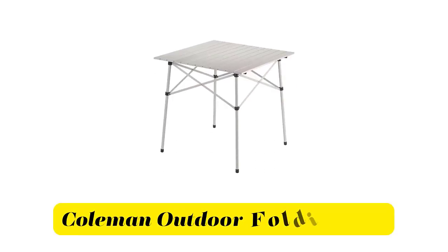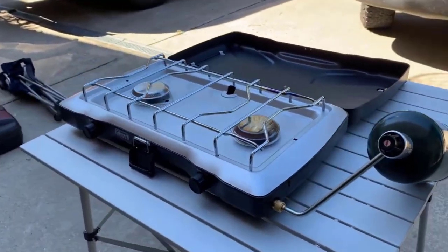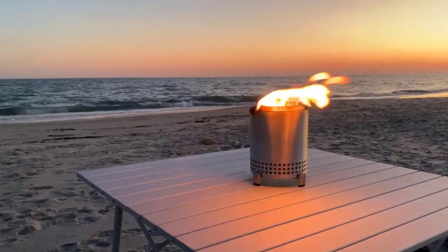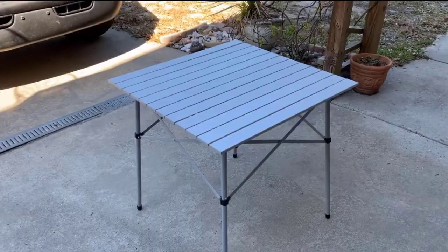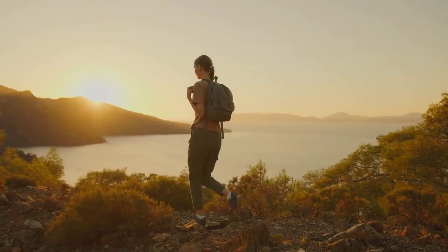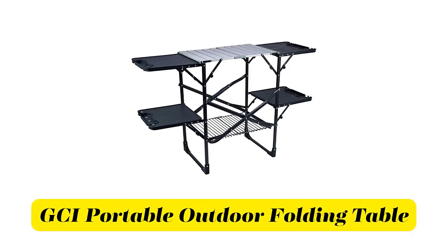Number 1. Coleman Outdoor Folding Table. This is the ultra-compact aluminum folding table ideal for camping and outdoor cookouts. Its aluminum slat top and strong steel frame offer ample support and surface area. Its snap-together design assembles and folds up with ease, and fits into an included lightweight carrying bag for easy carrying and storage.